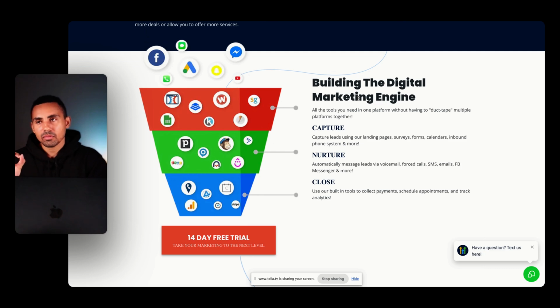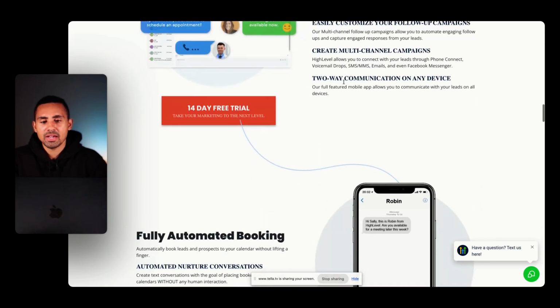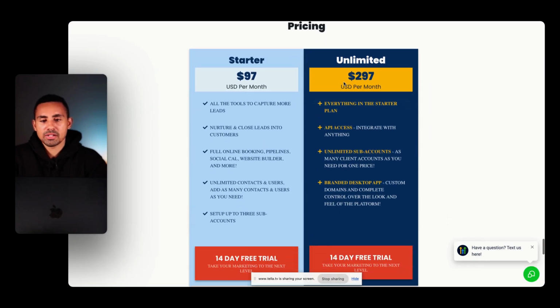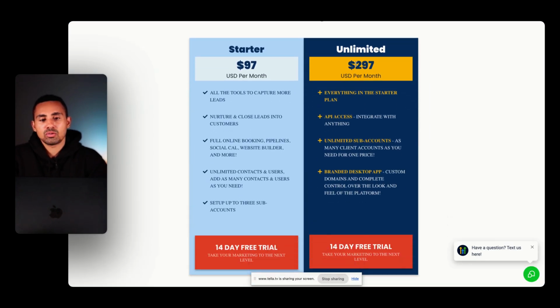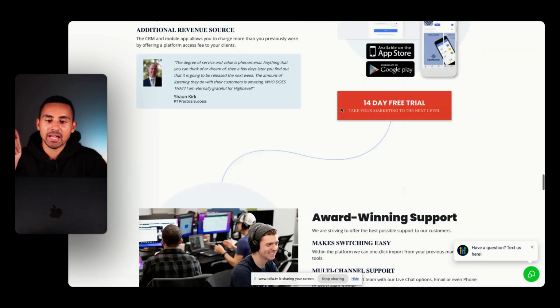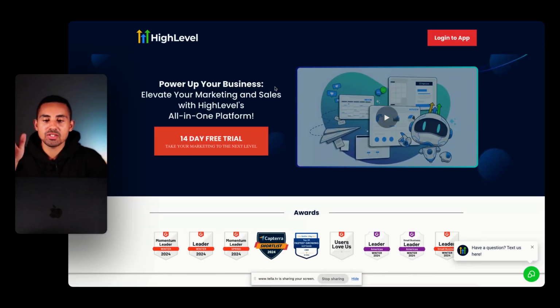On paper, it's actually a very good CRM that is plebiscited by many thousands of companies. The first thing is the pricing is pretty high, but still, you have all the software combined into one thing. It's like $297 per month, which actually sounds like a lot, but it's not that much when you think about it. But the problem with Go High Level is that most agencies are not fit to be Go High Level customers.